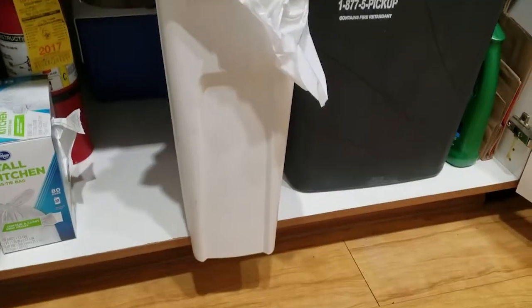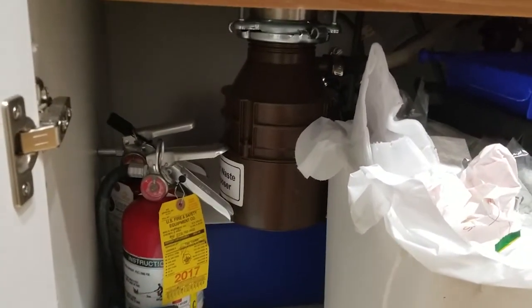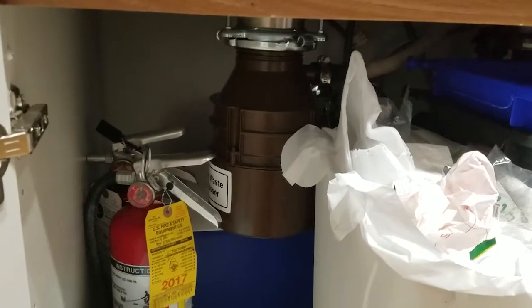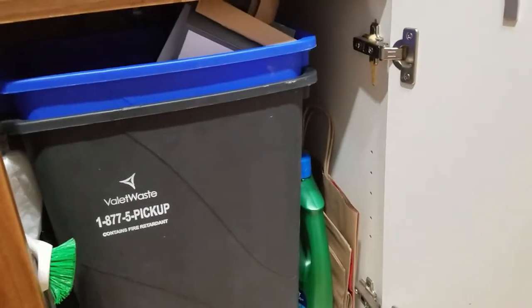This is a thin garbage can. I think Scott got it from Menards, which is a Midwestern hardware store. It's thin because it would not fit because of this dumb old disposal, which we don't use because we compost our food. So that's that. That's the recycling.